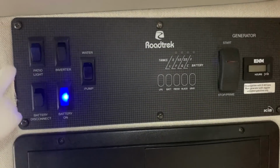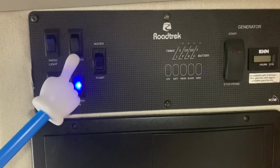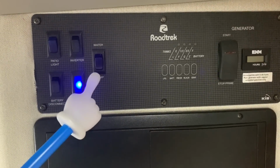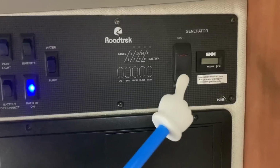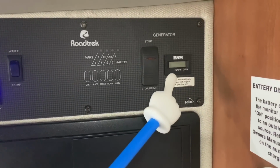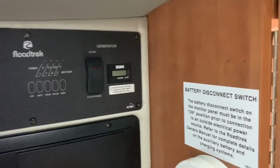Starting off here, we have our control center. We got our patio light switch, our battery disconnect switch, our inverter switch. This does have a rather large inverter. It has a 1250 watt inverter. Our water pump switch, our levels gauges. Hold any one of these buttons and it's going to light up your levels gauge there. Remote start for our Onan 2800 gasoline generator. The hours meter only lights up when the generator is running. That is showing 68 and some change hours on it, just over 68 hours.